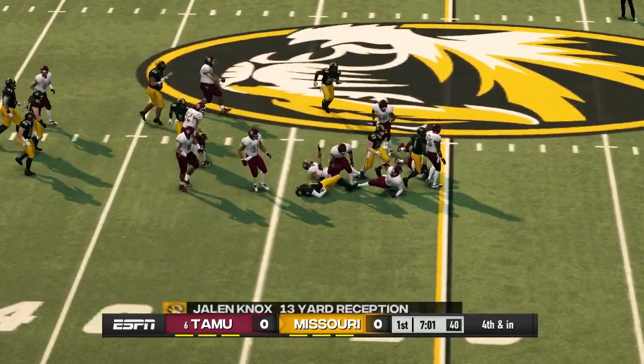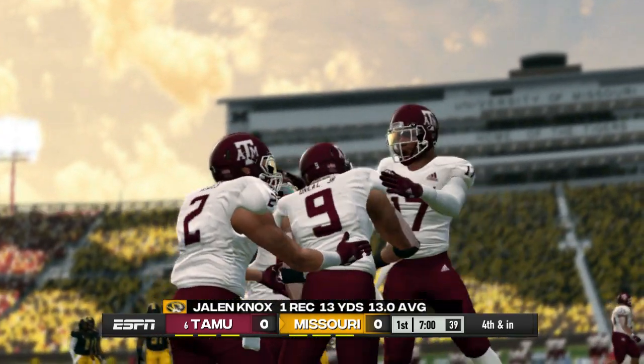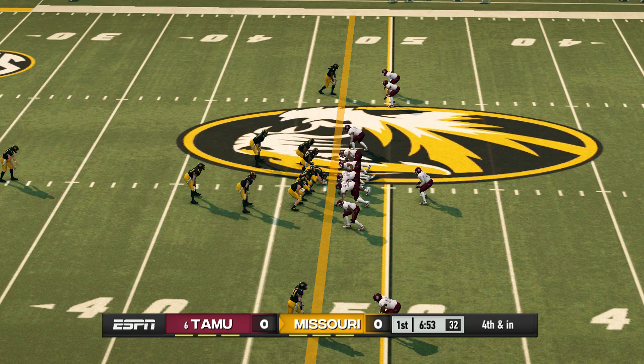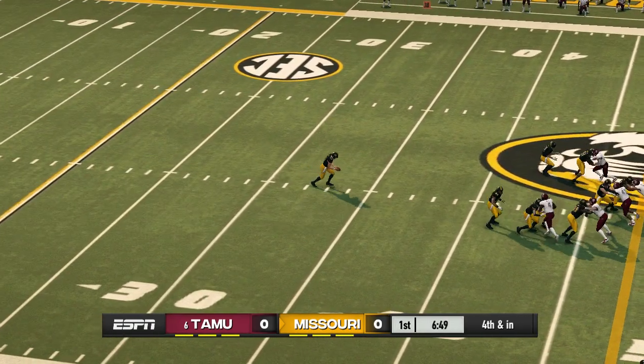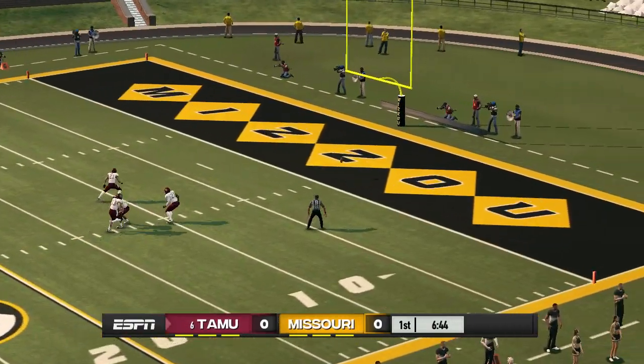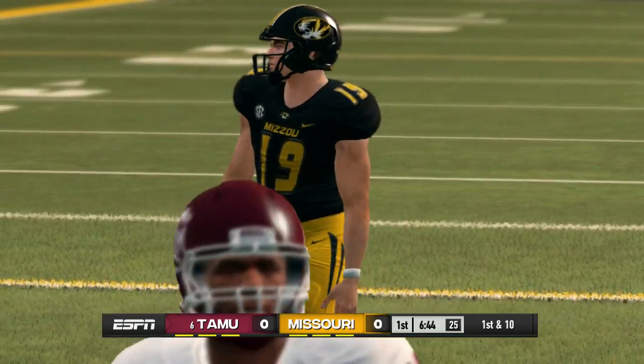Throws it in a hurry. So the defense does their job well on that series. That makes it 4 inches. Smith back to return it. It's away and it's a booming punt. This one will go into the end zone and they'll bring it out to the 20.